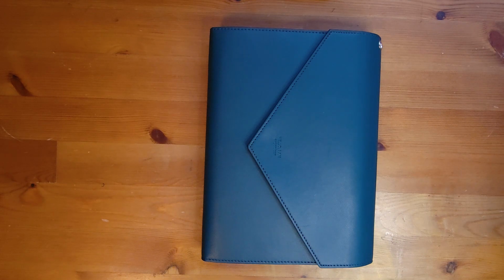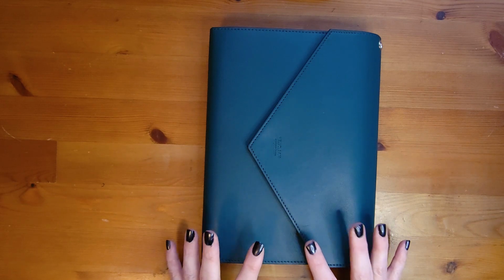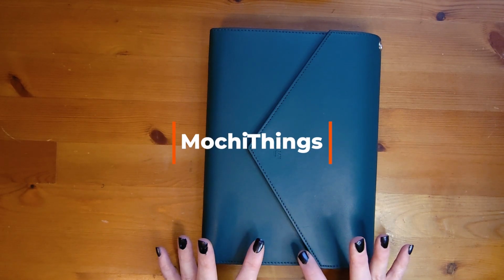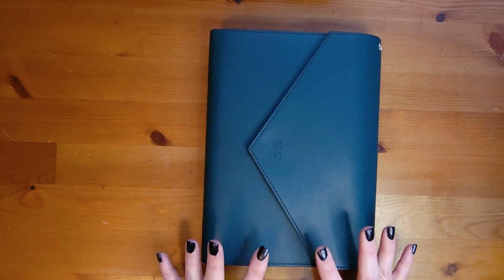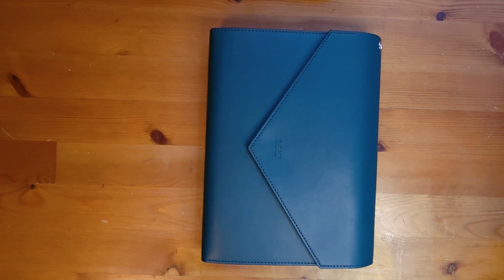So for 2023, I have switched up a lot of things with my daily duo. I had this extra agenda from Mochi things that I was using last year for my Moxie Life companion notebooks and the quarterly undated. So when I switched to the flagship, I had this left, and it's so pretty, I just was like, I have to use it.